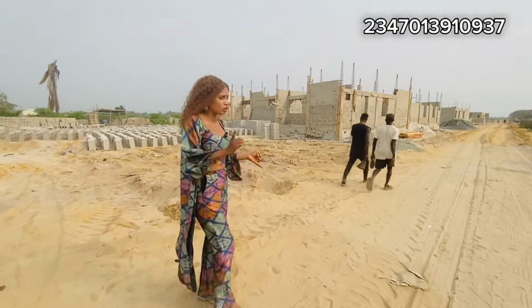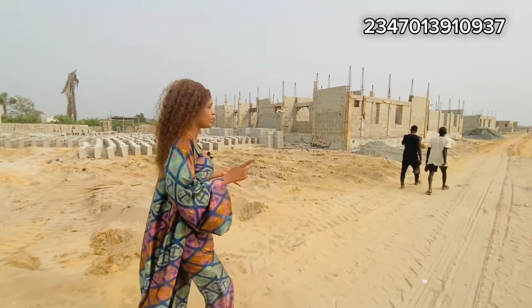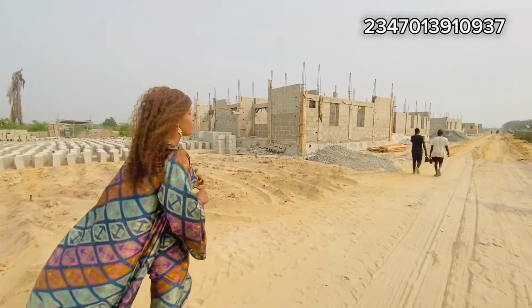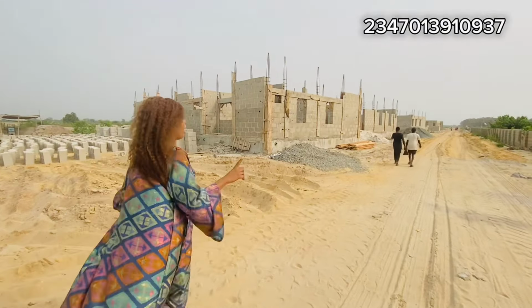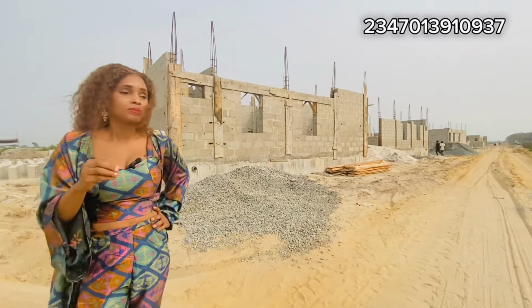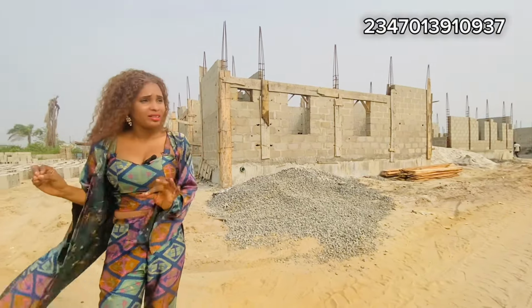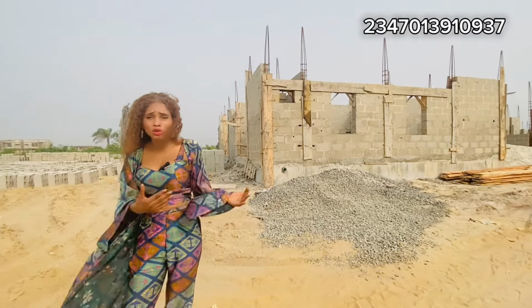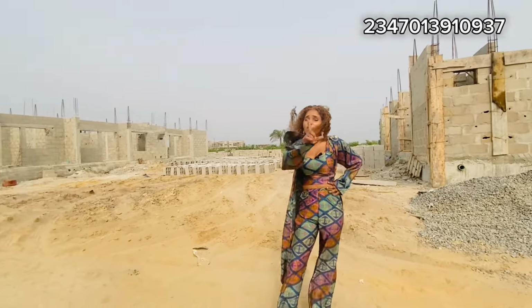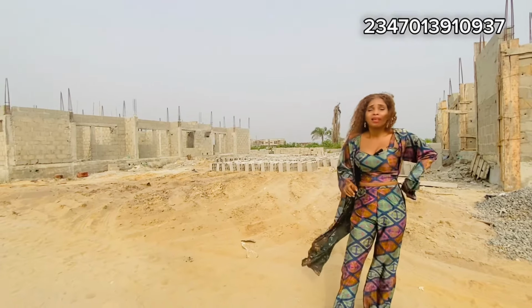If you still want to key into the land, you can still key in. The land is available, and what we have right now is the 600 square meters. One thing I tell all my investors is to always key in when it's early bird, because that is when you actually see your actual return on investment. Now it's only 65 million naira. I know people who bought it for less last year.